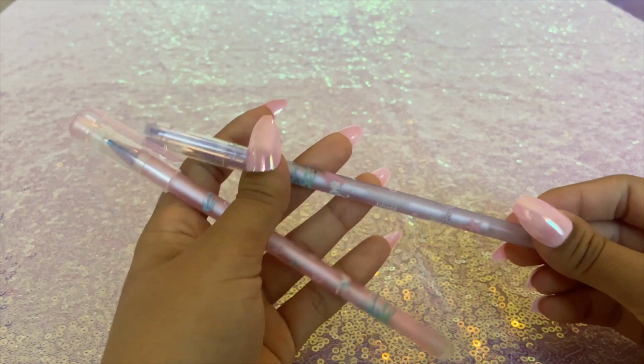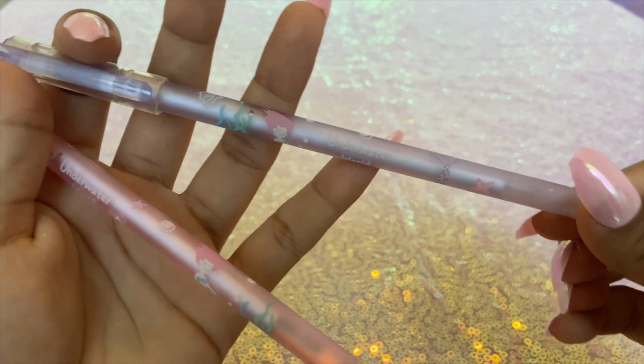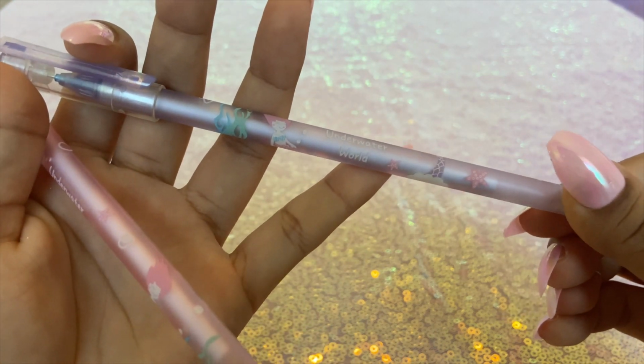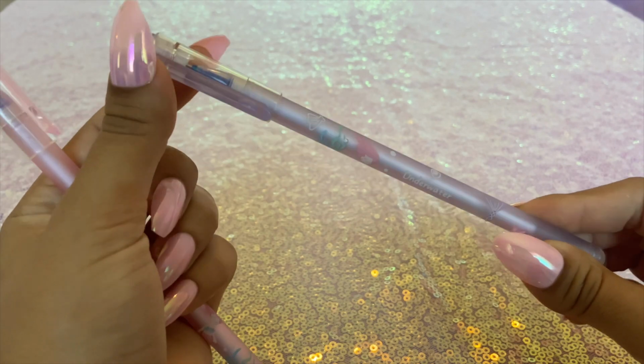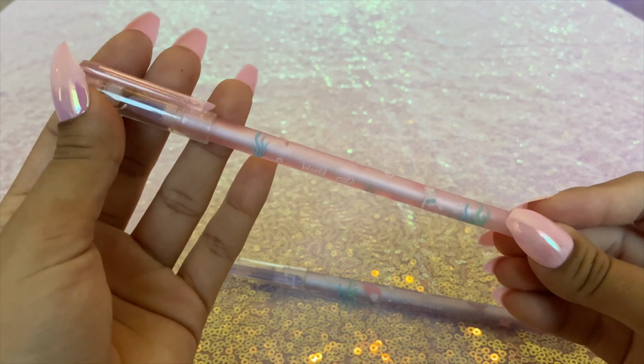And then I got these two really cute pens. They just have mermaids on them. It says underwater world. So I got this cute purple one, and I got this cute pink one.